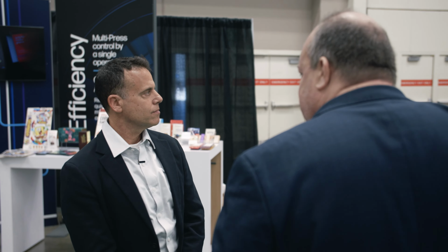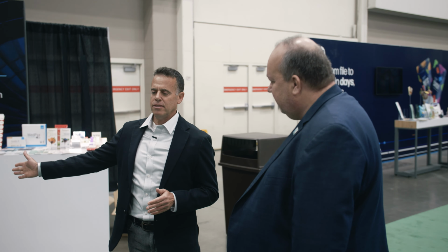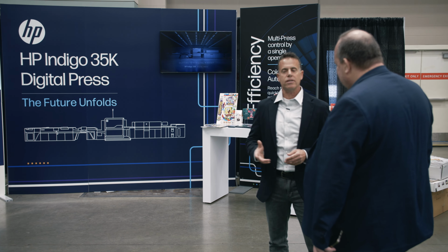And while we were walking over, we got to this machine you don't have on the floor, but you also have something called the Indigo 35K. Correct. What is that, and what is the difference? Because it seems a little bit longer than the other ones. It's longer because it includes an inline coater from our partner, but essentially we are operating in label for sure, in flexible packaging, and in folding carton.